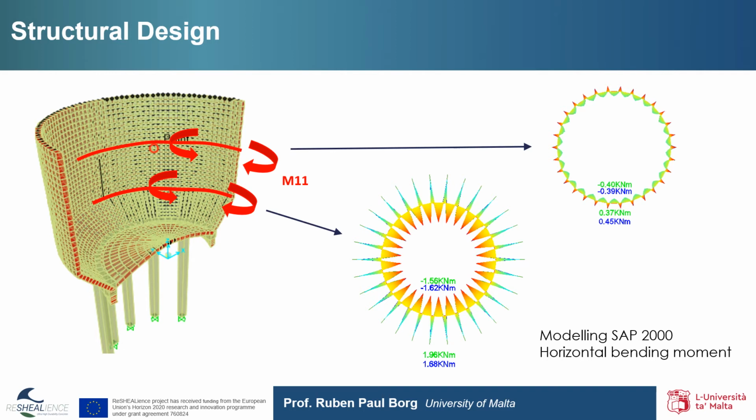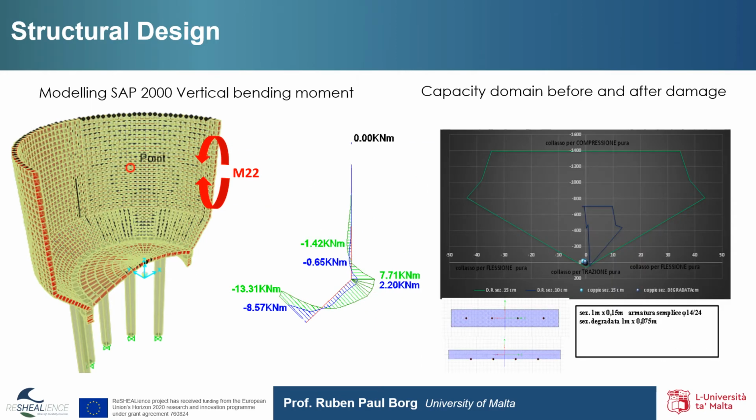This slide presents the horizontal bending moment with respect to the SAP 2000 model. The image on the left presents the vertical bending moment diagram. The capacity domain before and after damage is presented in the image on the right. Before damage, that is for the structure for the reinforced concrete water tower as originally designed and constructed, and after damage for the reinforced concrete tower having lost part of the cross-section of the reinforced concrete because of the damage.